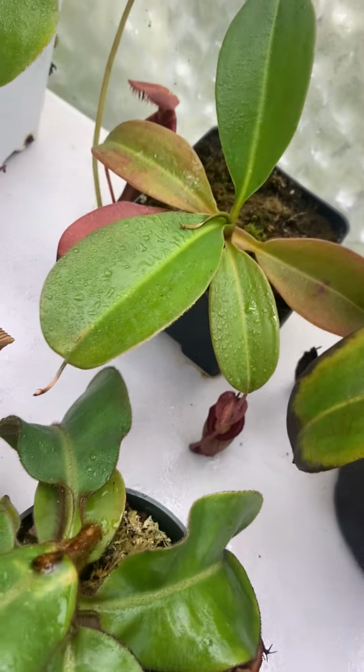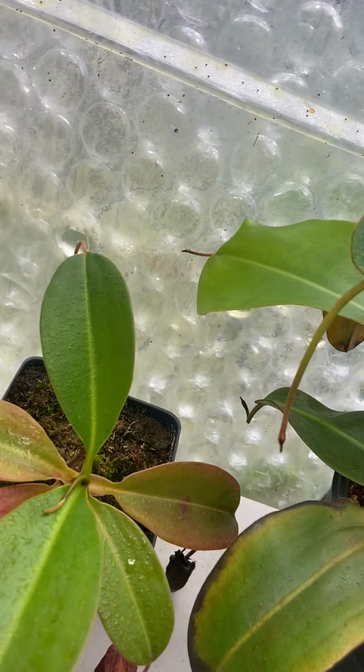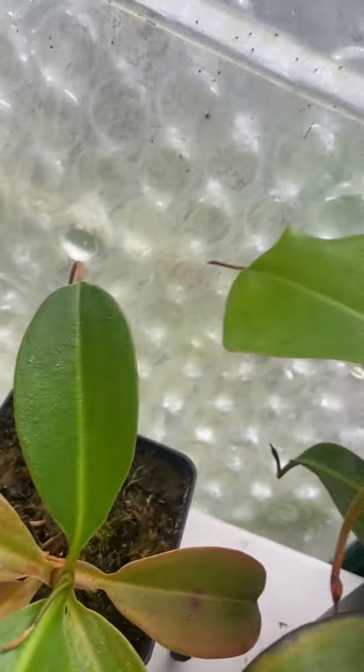Putting on some size now. Finally really settled in this year and starting to grow well. Really happy with that. Got these lowii.